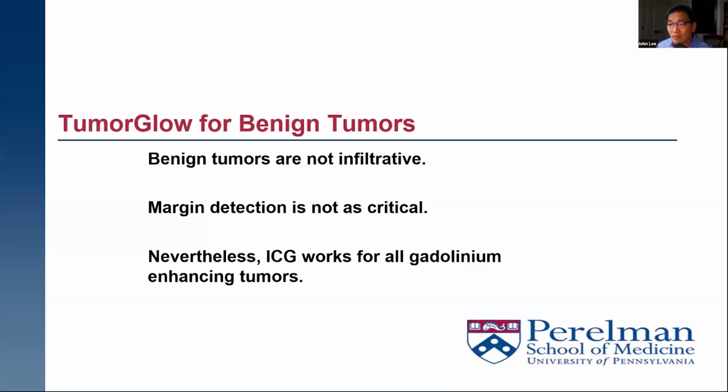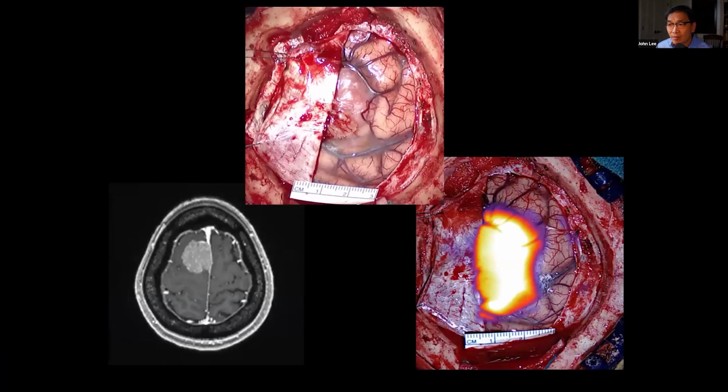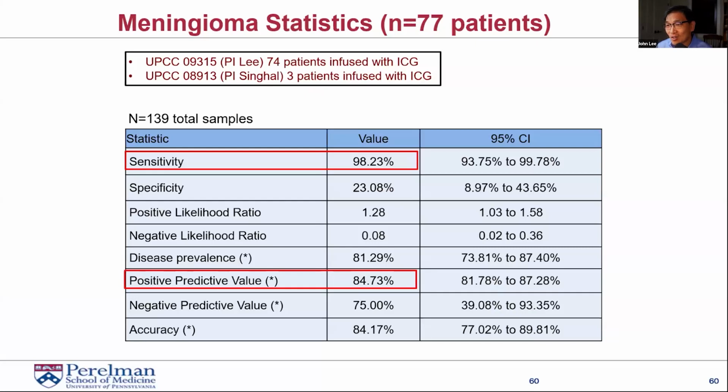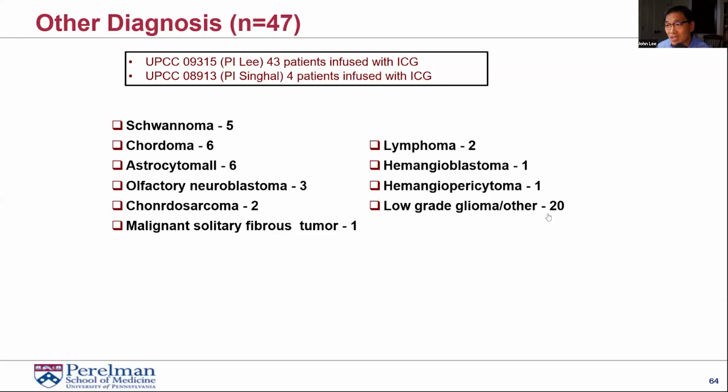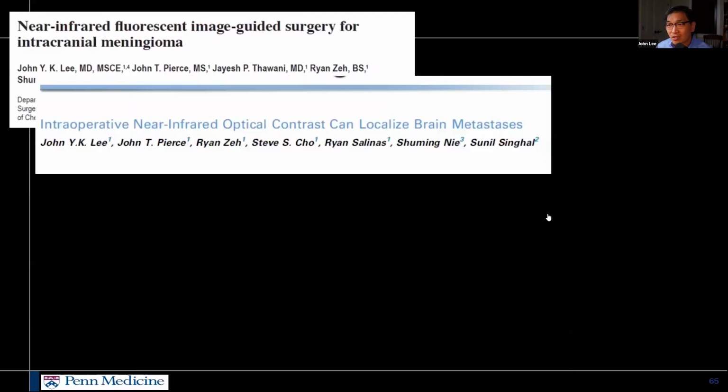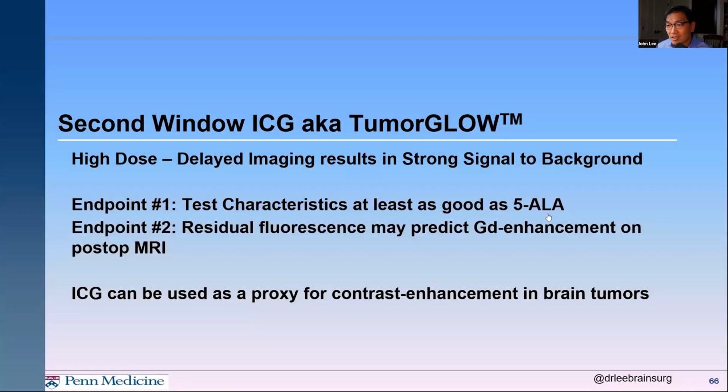I think for benign tumors, they're not infiltrative, so it actually works quite beautifully. So I find for benign tumors, even though the specificity can be pretty low, it's quite a valuable technique. We've tried it in pituitaries, many other tumors, and we've published results in those as well.